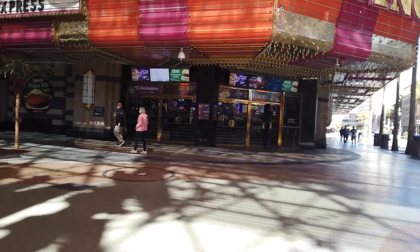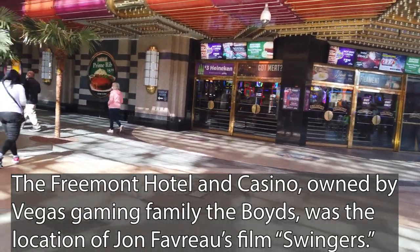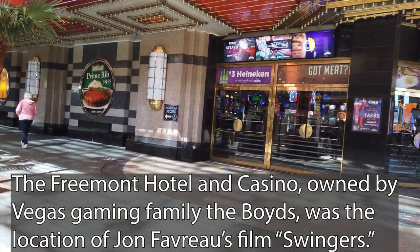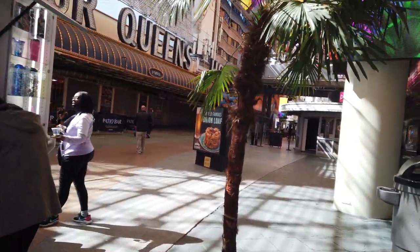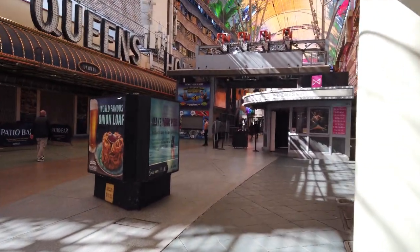And on the other side, we have the Fremont Casino over this way. I'll probably put a nice little fun fact on that. I'm still waking up, so I don't have all of my history flowing through my head like I normally do. So that's one. So we're past our first three hotel casinos here.